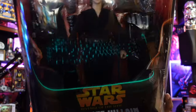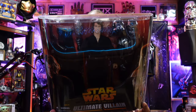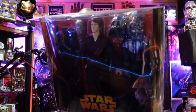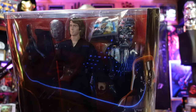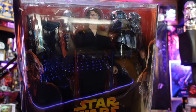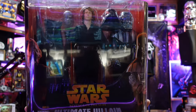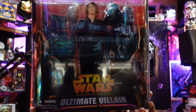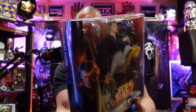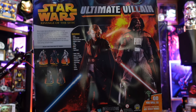And now the big daddy. The ultimate villain. Anakin. Alongside his dark counterpart, Darth Vader. With his burnt skull head and all his fixins. But basically, you can turn him into Darth Vader. He's got the cape, lightsaber, scarred face. Wow. It's a two-pack. Sweet.